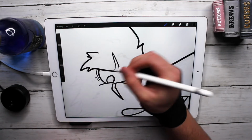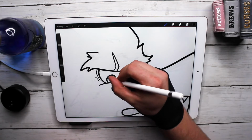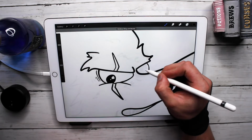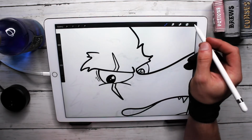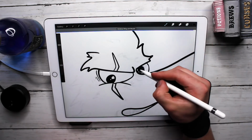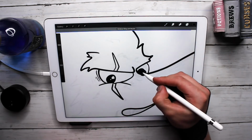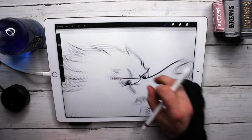Alright, so the sketch is going pretty well so far. Not a whole lot to do for the sketch. It's mainly just a lot of hair. Get this in. Come on. There we go. And you can adjust the strength of a fill by sliding your pen across the page.